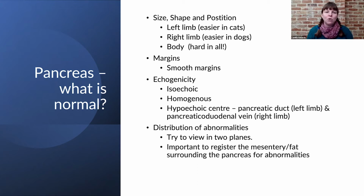When we're thinking about what's normal, we'll think about the size, shape, and position. So in cats, the left limb is much easier to scan. It's much longer than the right limb, whereas in dogs, the right limb tends to be easier to scan. The body of the pancreas tends to be hard in all animals, mainly because we've got lots of gas in the stomach often, and that gets in the way of us viewing it.